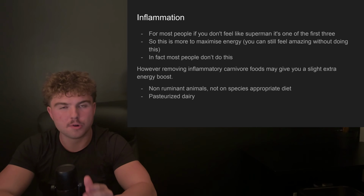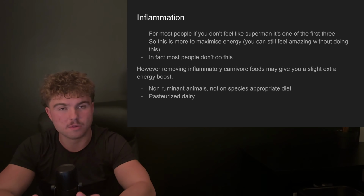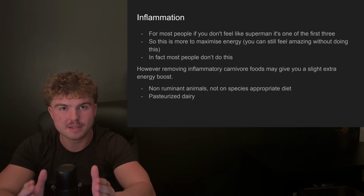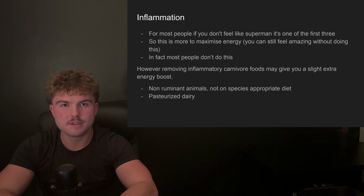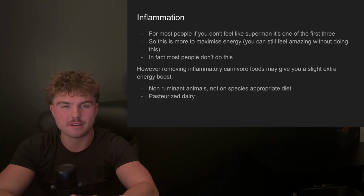For example, monogastric animals like chickens and pigs. Often they're fed a very improper diet, and since they don't have complex digestive systems like ruminant animals such as cows, they're not able to properly break down what they're fed. So what ends up happening is that a lot of polyunsaturated fatty acids, in particular linoleic acid, ends up accumulating in their skin and in their fat, which means that their meat is going to be somewhat inflammatory, as well as pasteurized dairy. When dairy is pasteurized, it's heated to high temperatures, which messes with the proteins in it and makes it inflammatory to us.